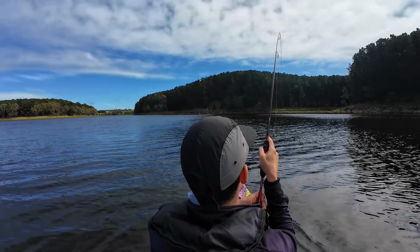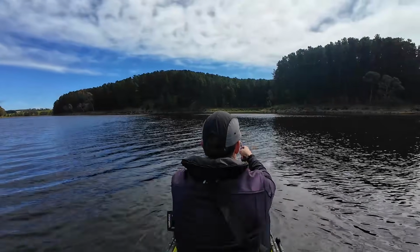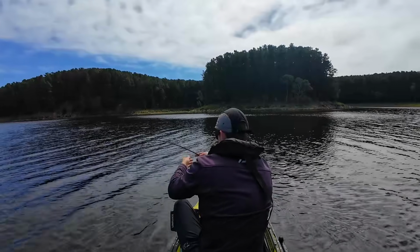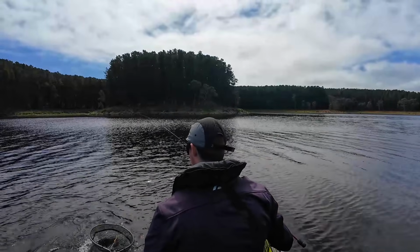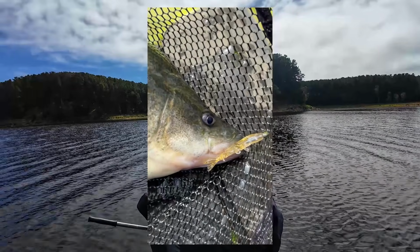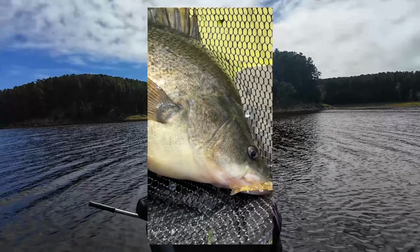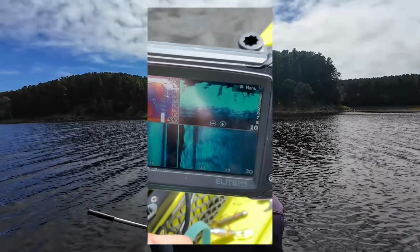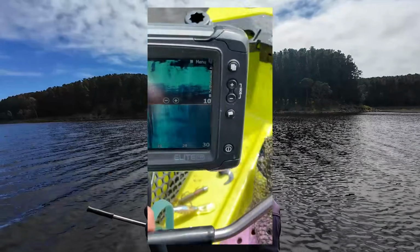That's right. Get up. That was good. There we go, number 7. And you know what it ate. This is a cracking day. This is a really fun day. Just on the weed flats, you can see it's just cluttered with this grass, milfoil, and they're in it.